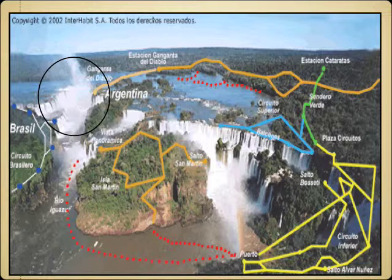So how do we get to the Garganta del Diablo when we arrive on the Argentinian side first? The answer is we take a small tourist train and then we follow raised bridges out to the Garganta del Diablo. Now after we've seen that, we can go explore some of the subsidiary falls, and you can see there are many. Maybe go to Isla San Martin, which is there at the bottom of the map.